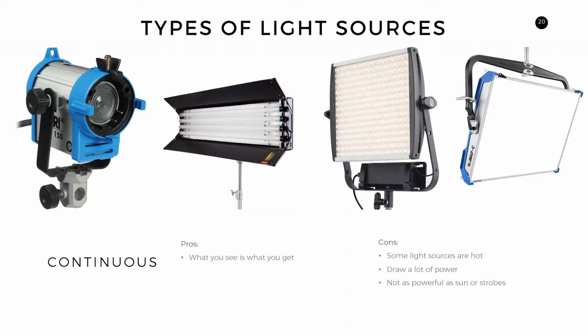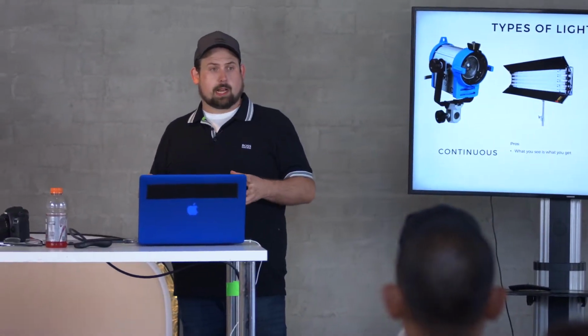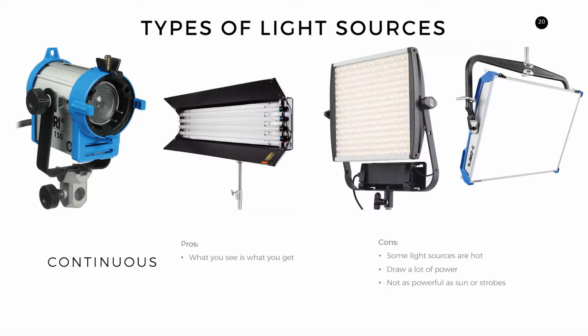A little bit after that, a company called KinoFlow became very popular for creating fluorescent fixtures that were actually suitable for doing film and video. Originally, fluorescent fixtures would flicker. They had what they called the green spike in the spectrum, like it had this green tone to it. But KinoFlow kind of perfected lights that were color accurate and didn't flicker. And we've moved on from there to LED lights, which are not hot at all, which is great.